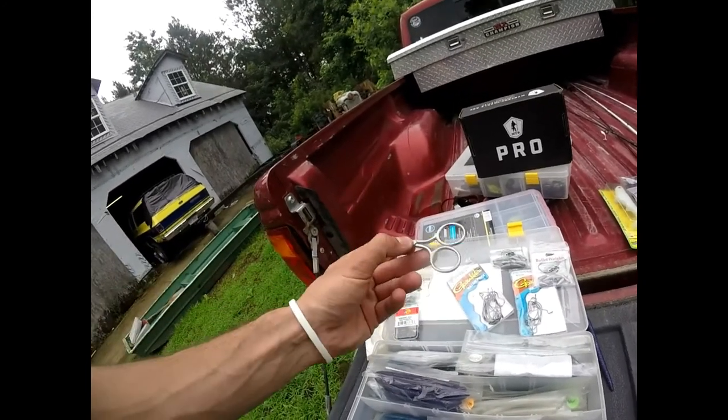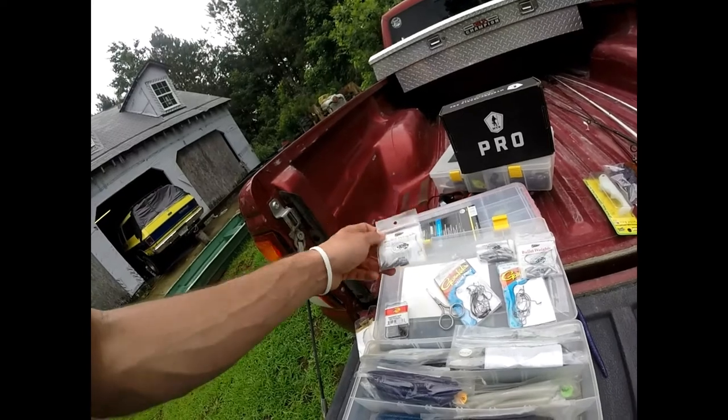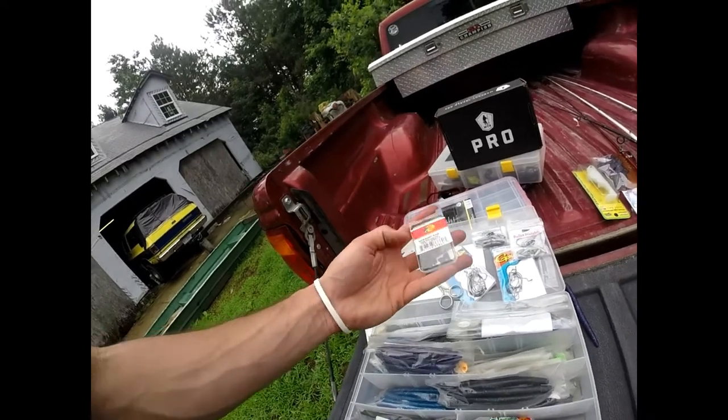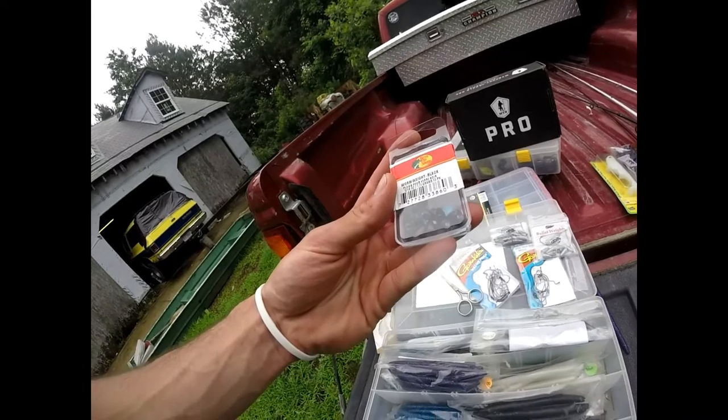I also got a 1/4 ounce if the grass is kind of heavy and the wind's blowing really well. I got my braid scissors. Got some 1/8 ounce weights. Maybe for the Duckett Ghost Rod if I need, you know, more weight. Also, I got some 1/16 ounce black Bass Pro Shops weights.